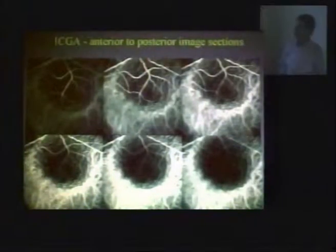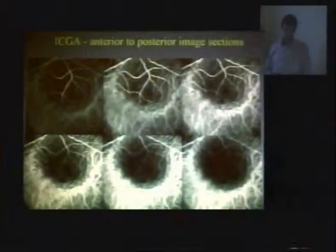And another thing is three-dimensional information. This is the anterior surface of the lesion. We go a little deeper, deeper, and this is at the choroidal level. You see these vessels here. They are not very bright there. So this is 1, 2, 3, 4, 5, 6 diopters. That's about 2 millimeters inside the retina. And only with that system can you do it.